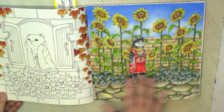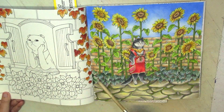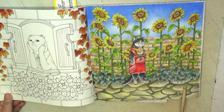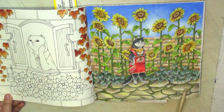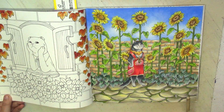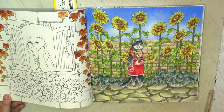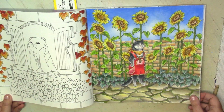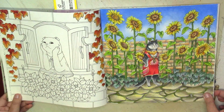mostly with Polychromos, this area, and only for the stones you can recognize French Grays from Prismacolor, so it's a mix. Polychromos are also good for this paper, so the quality of the book is excellent. This one is much easier to get.